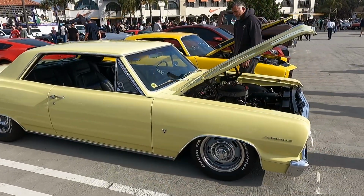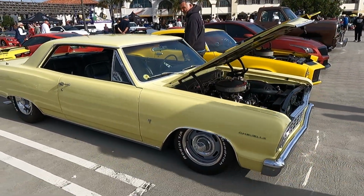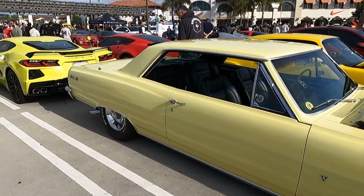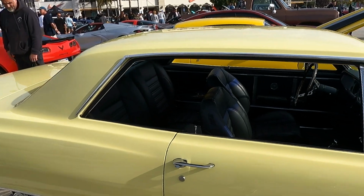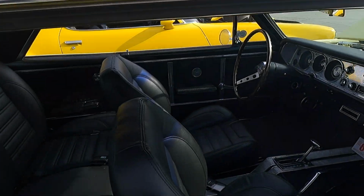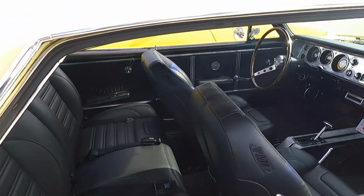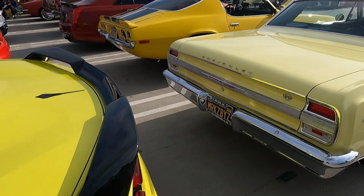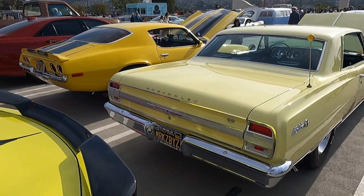This Chevelle's kind of tough, isn't it? It's got a great stance to it, just dumped in the absolute weeds. Like, I can't even see the top of the wheels there. Same with the back end. It's a beautiful looking car. It's got a modern interior in there, beautiful seats, but the original dash and everything, great colour, like a butternut colour yellow. But it's just such a great looking, tough looking old car.